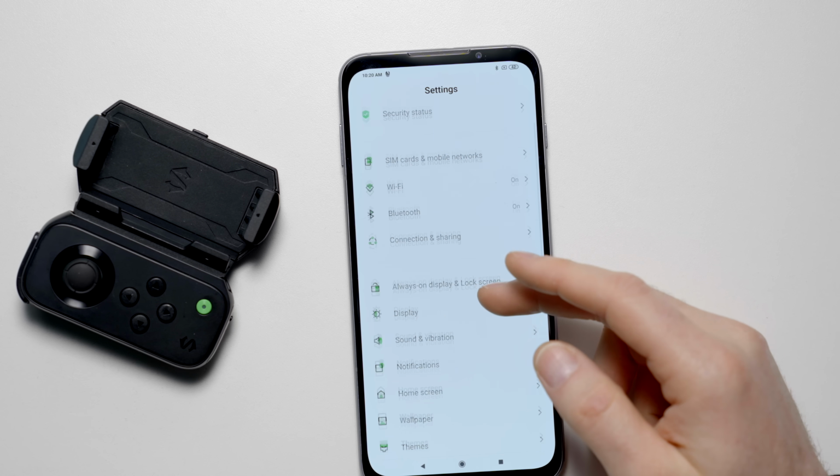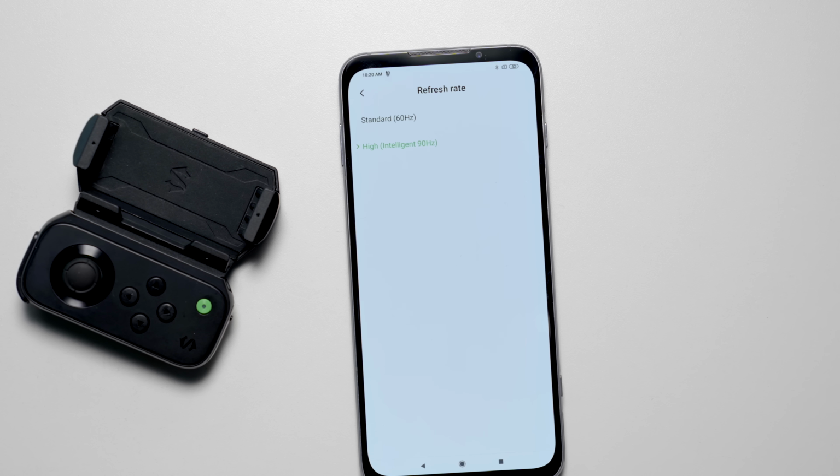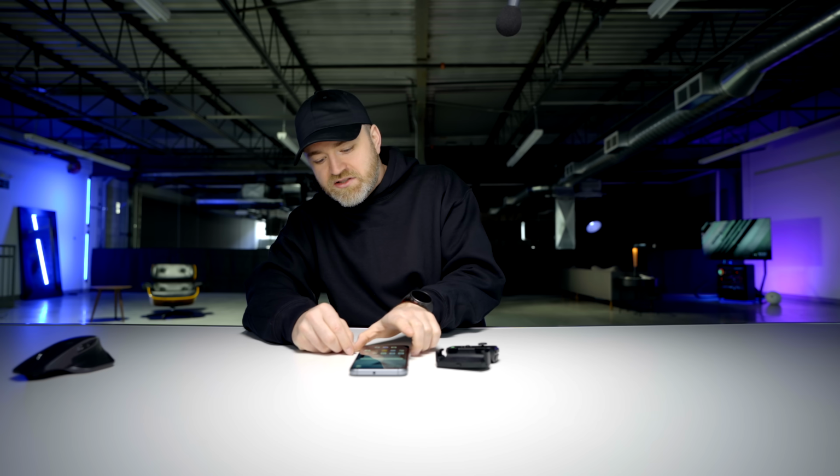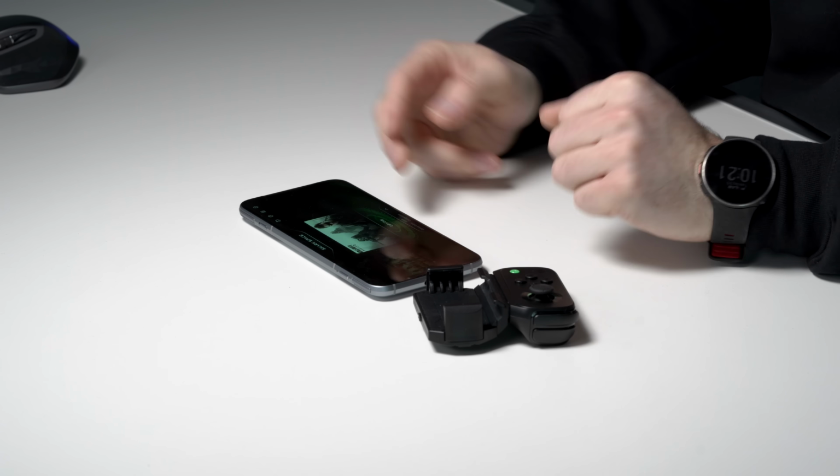And I should also mention that for some reason, by default, it was only in 60 hertz. Straight out the gate, you jump into settings, you want to go to display and make sure that you are in 90 hertz, and you flick the little switch on the side, and all of a sudden you go into this shark space.